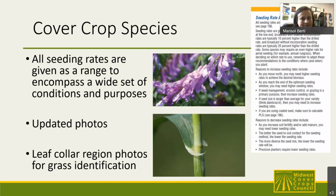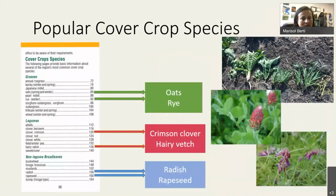Next one, please. We still have a lot of the ones we had before, but we added some new ones. But the popular cover crop species in our guide are the oats and rye for grasses, crimson clover and hairy vetch for the legumes, and radish and rapeseed for the brassicas.